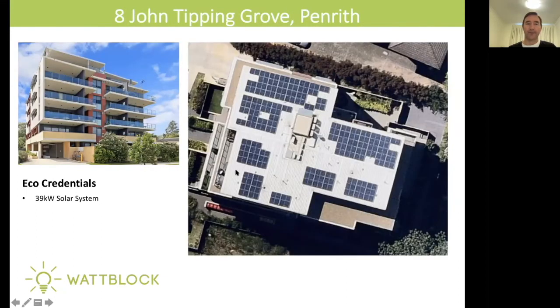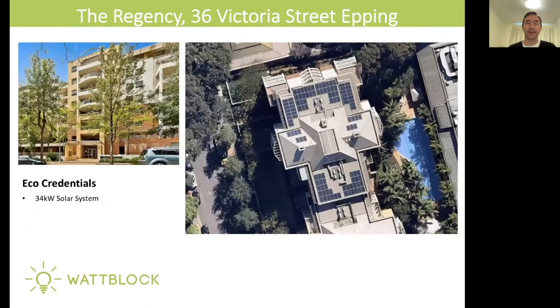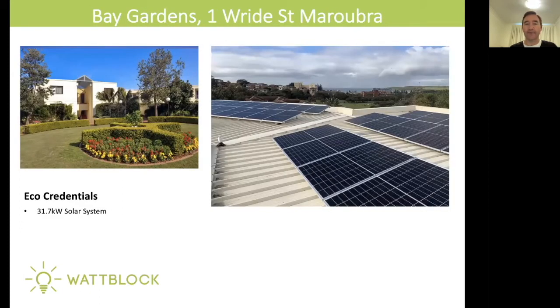8 John Tipping Grove in Penrith has a 39 kilowatt solar system. 20 Newtown Street in Alexandria has 9 2.5 kilowatt solar systems for the individual apartments and a 10 kilowatt solar system for the house services. The Regency in Epping has a 34 kilowatt solar system. Bay Gardens at 1 Wride Street in Maroubra has a 31 kilowatt solar system.